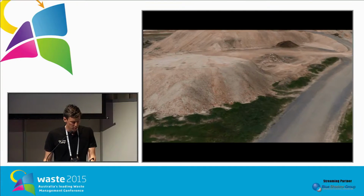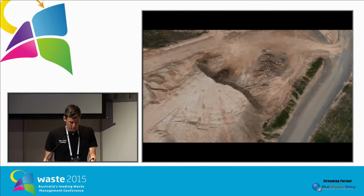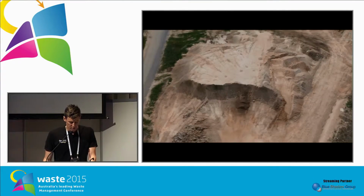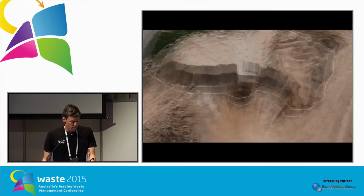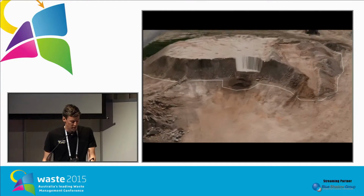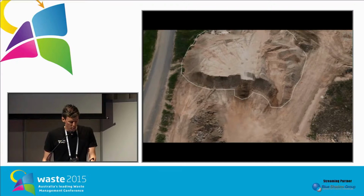So first thing we've got here is a stockpile measurement, as you can see. We can actually measure the volume accurately to conventional surveying standards. And then we can calculate the cover being used on the active tip face. You can see we've simulated part of that cover being removed, and then we can basically apply a volume calculation and compare the difference between the two.